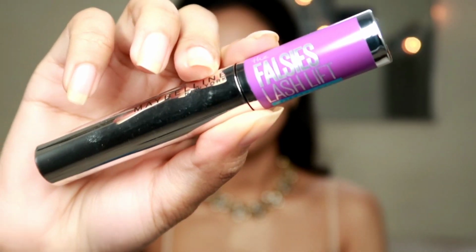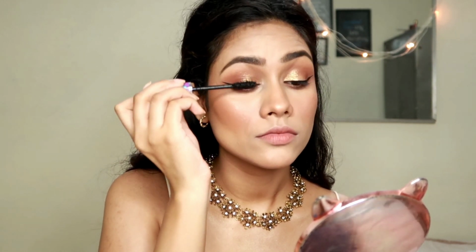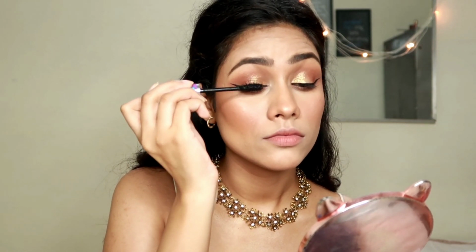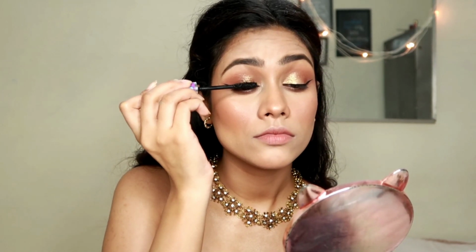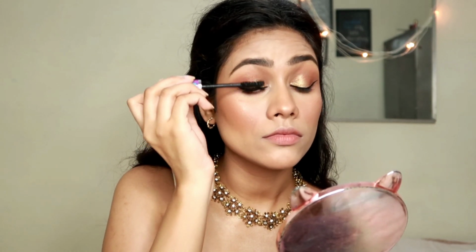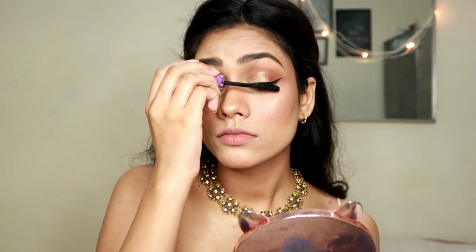I completely forgot to apply mascara, so I'm taking this Maybelline New York mascara, and this is a really beautiful mascara. This gives you volume and length, and whatever you expect out of a mascara. This is waterproof as well, so this is a superb mascara. So I'm just gonna apply this on my lashes, and this is gonna give you a look that you are wearing falsies. So even if you don't like to apply false lashes, this mascara is gonna give you that look, and that is why I just love this.